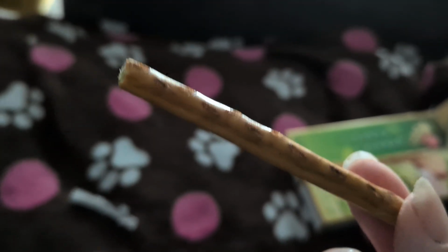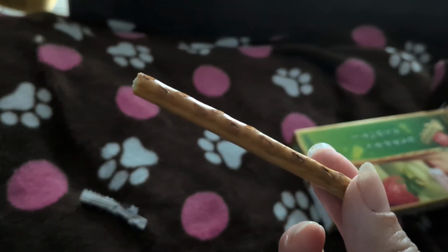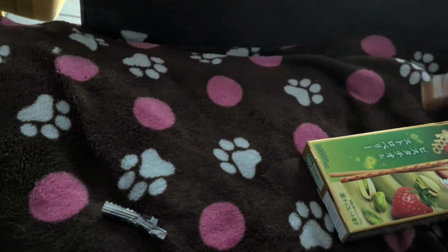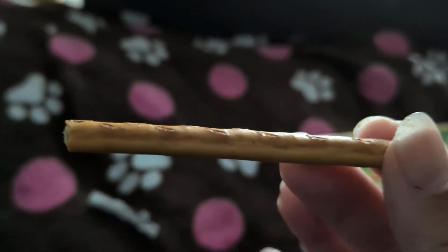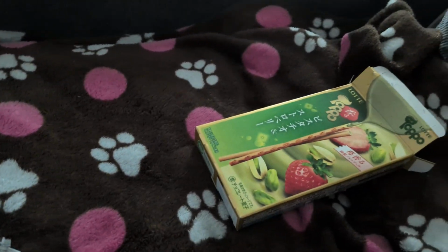Is it weird that I'm describing this like a pancake? But this is what I'm getting. A very faint pistachio cream mixed with strawberry cream. It's sort of spread, added into a pancake sandwich. Does that make sense? All right, now let me drink some water.